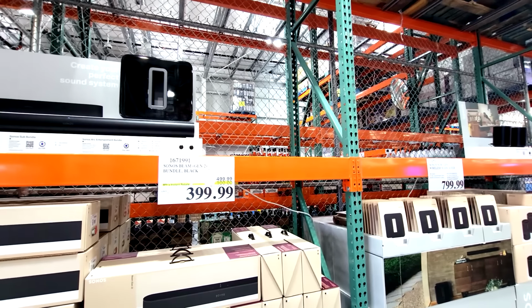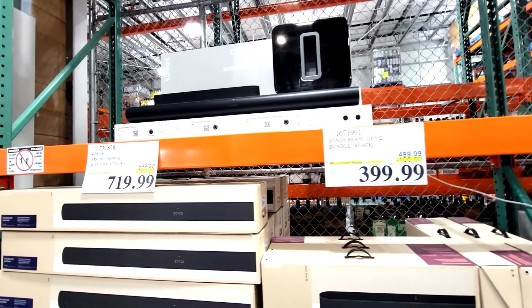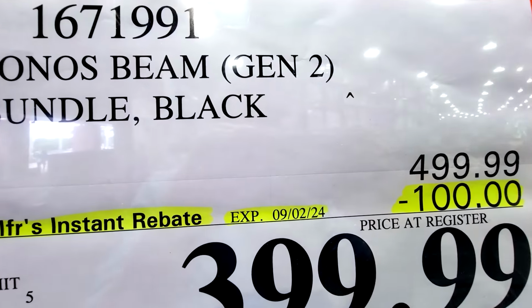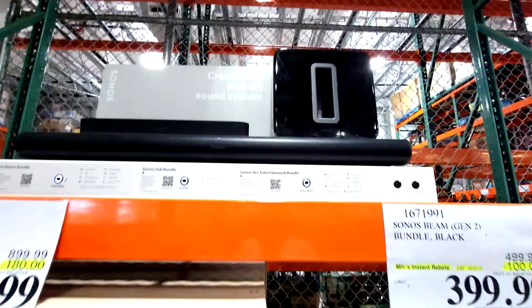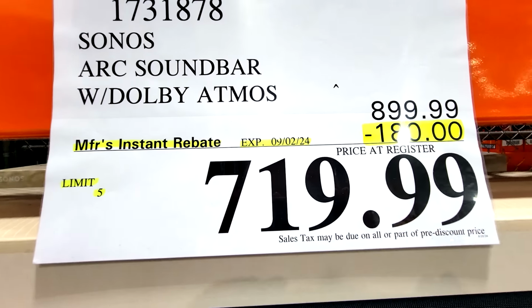For example, these here on the Sonos Arc soundbars with the Dolby Atmos, and then the regular one as well. Look at this, the regular one you only have until Labor Day, but it's off $100 down to $399. That's this little guy here. The bigger one that you see up here is $180 off down to $719.